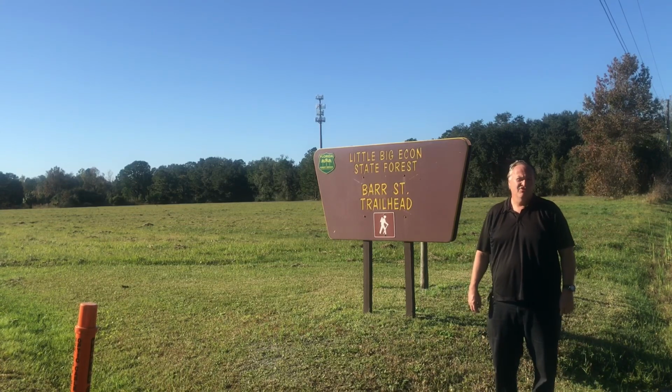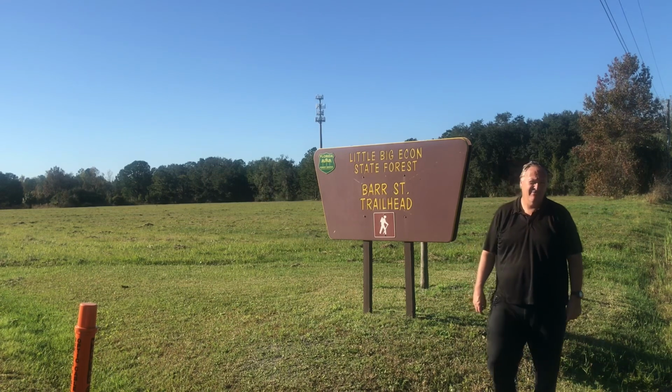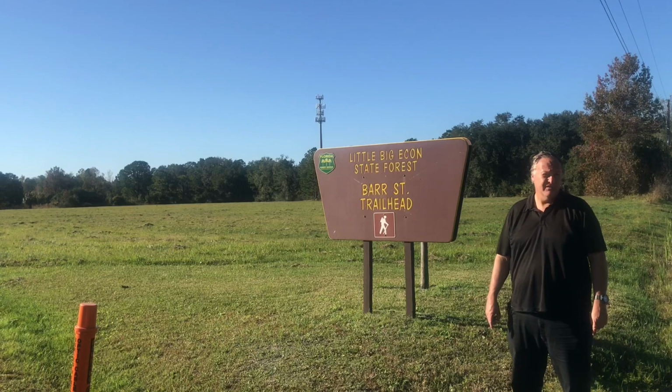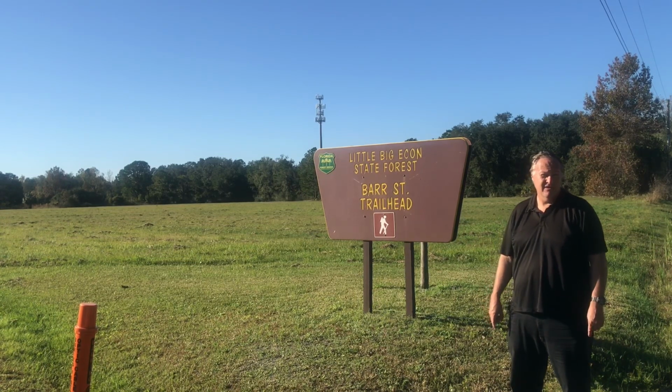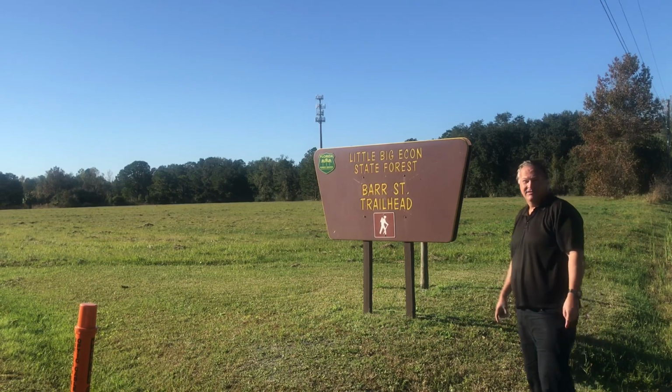This is the Barr Street trailhead at the Little Big Econ State Forest, and it's famous for the Little Big Econ River. It's one of the most beautiful rivers in Central Florida. I think the second largest outside of the St. Johns River. So join us on this hike to see the river and the other scenic sights we see.